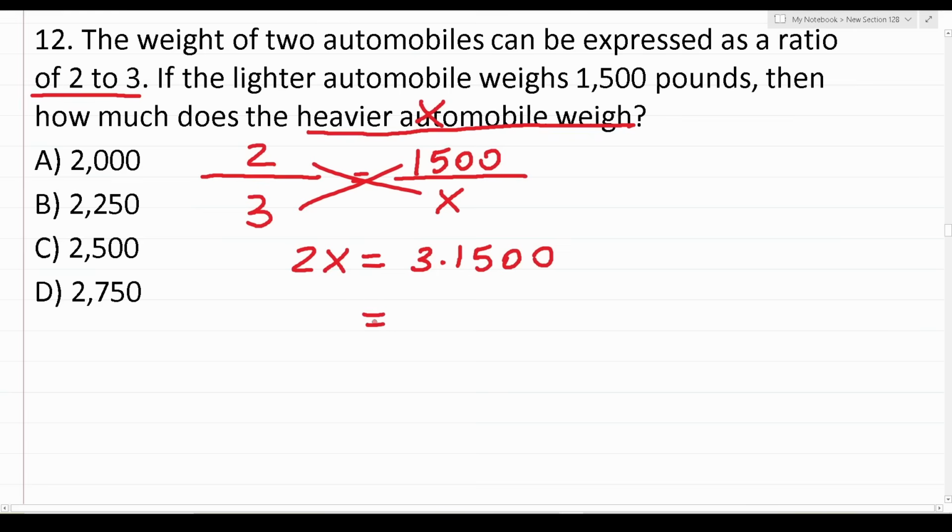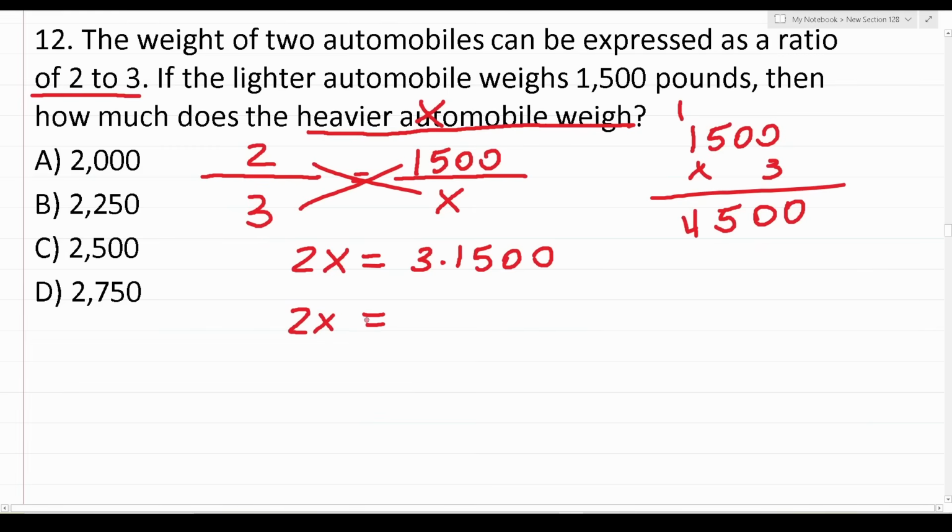And so as not to make a mistake, I'm actually going to work this off to the side. We have 1,500 times 3. 0 times 3 is 0. 0 times 3 is 0. 5 times 3 is 15. Carry a 1. 3 times 1 is 3 plus 1 is 4. So this says 2x equals 4,500. Of course, we're trying to solve for x, which is the weight of the heavier automobile.